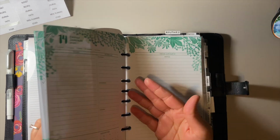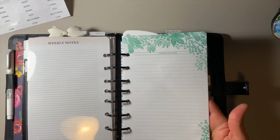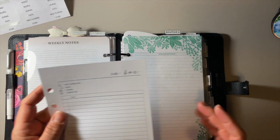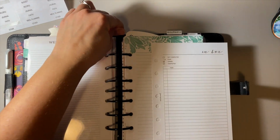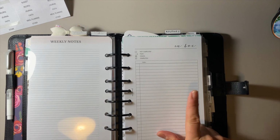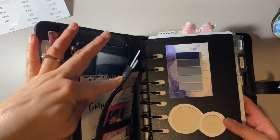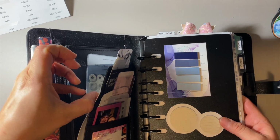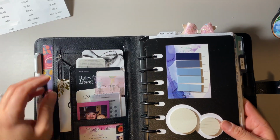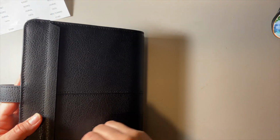Where did I put it? And that's kind of using the Franklin Covey system. So yeah, I don't know. Maybe what I'll do is I'll just put this at the beginning of the dailies, and maybe I'll put a tab on it. I am actually missing, I bought these, they were Avery tabs. I can't remember the name of them now, but they were these tabs.